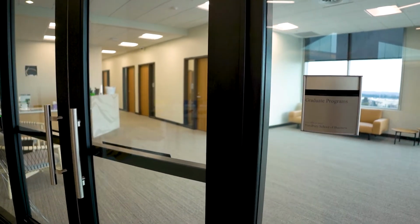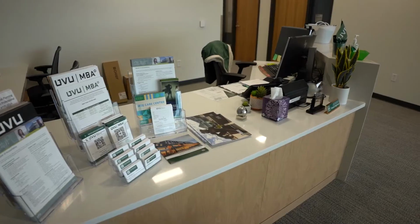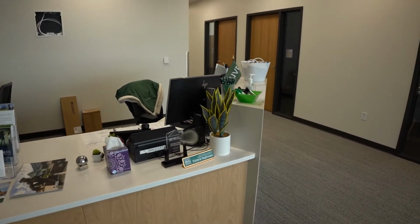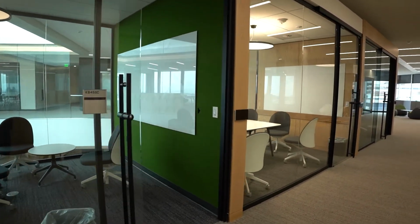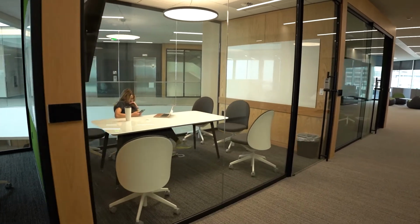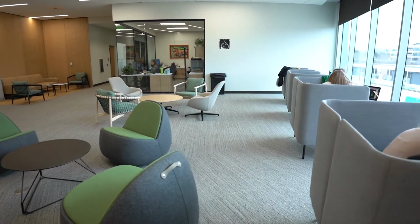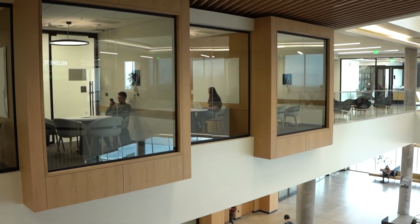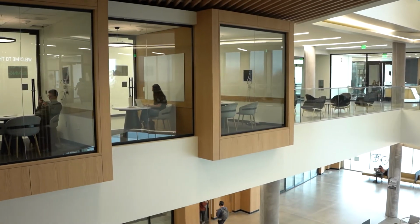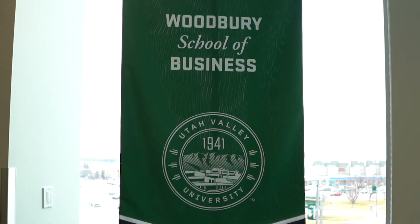They are already mid-level, in some cases executives or mid-level managers who already are supervising employees, and they have the ability after the completion of their program to move up in their organizations. And one of the most exciting things that we see is our graduate students, now as executives and mid-level managers, are hiring our undergraduates and understanding the skills that a UVU grad can bring to their organization.